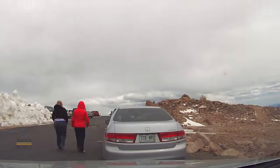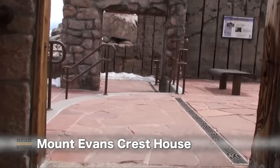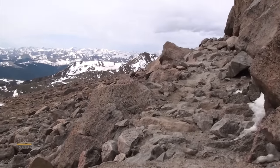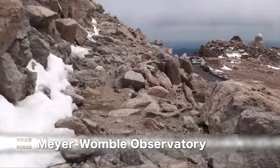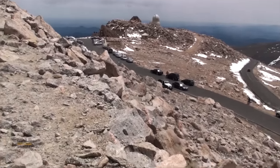And here we are. These ruins belong to the Mount Evans Crest House, which had a restaurant and a gift shop, but burned down in 1979. Now we'll attempt to climb to the summit of Mount Evans. Let me tell you, it is not the easiest of hikes, and I am freezing, by the way. Definitely came underdressed. That structure down there next to the Crest House is the Mayor Womble Observatory. At one point, it was the world's highest optical observatory. Now it's just the third highest.